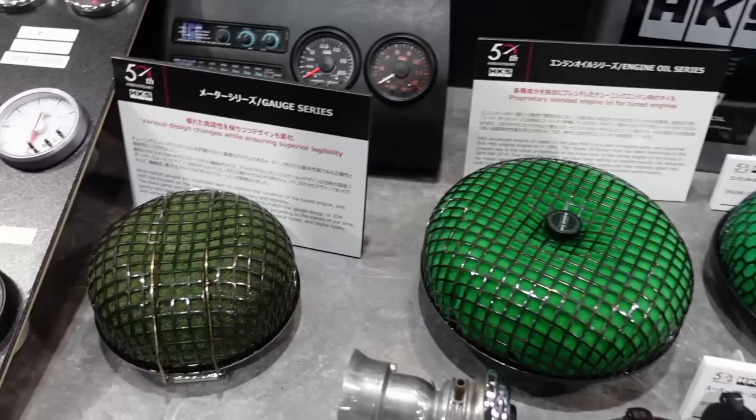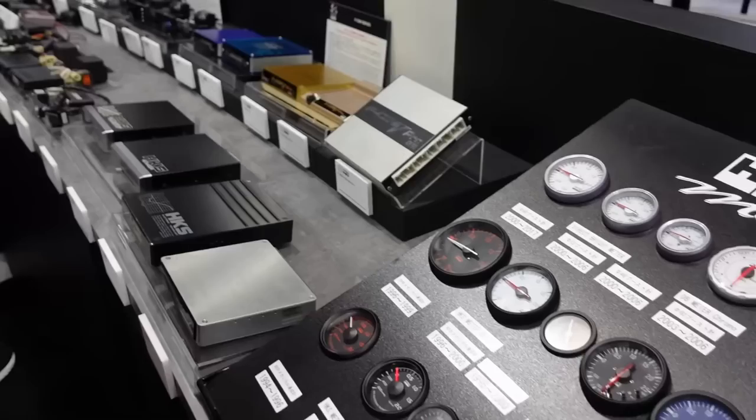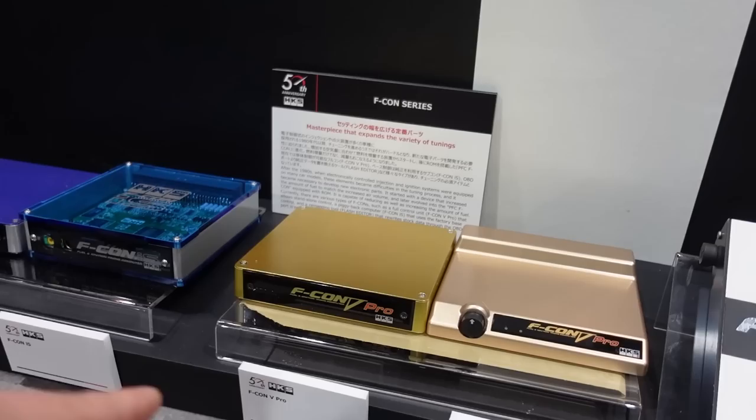That's why I guess we have RBs and BNR32 stuff, but look at the evolution of the Super Sequential blow-off valve. The pod, your mushroom filters behind it. Here's the full computer lineup. Old boost controllers, turbo timers. You got the subcons, the full F-CON V Pro version 4.0, version 3.4, and that was just the original V Pro, and that's the one that really took off, and people really used it.